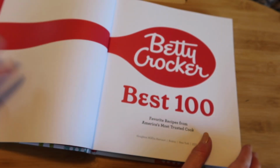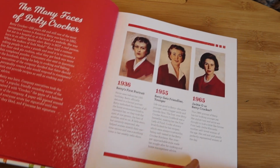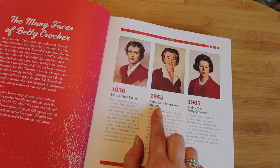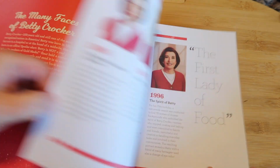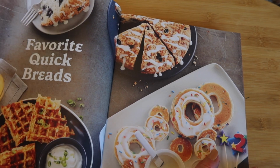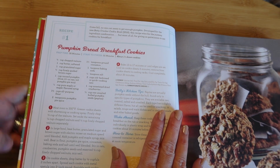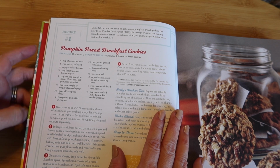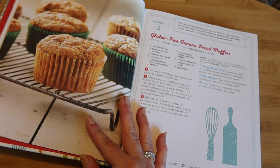And what I loved about this is, in the beginning, they talk about the many faces of Betty Crocker. Betty's first portrait. Betty gets friendlier and younger. Jackie O or Betty Crocker. So they go through all the faces of Betty Crocker, it's kind of funny, and then one by one, each one of these recipes are numbered. So here's number 1, the pumpkin bread breakfast cookies. And don't those look good? I've never made those, and those look fantastic.